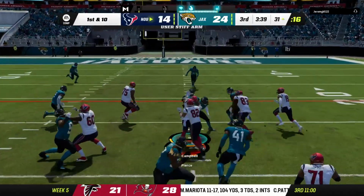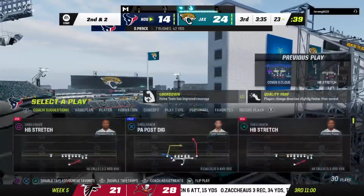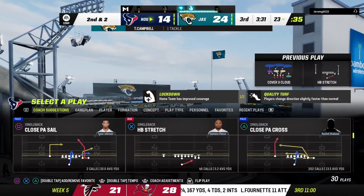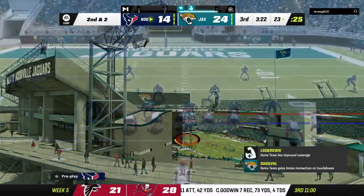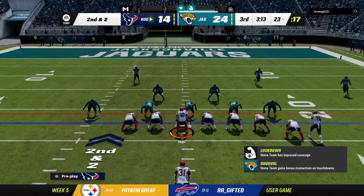First down, they go right back to Pierce. And the result here, a pickup of 8. Leaves him with 2 to go on 2nd down. You know what really fires up offensive linemen? When the guy that is carrying the ball behind them can create his own space and break a tackle along the way. 8 yards the tally on that first down run.